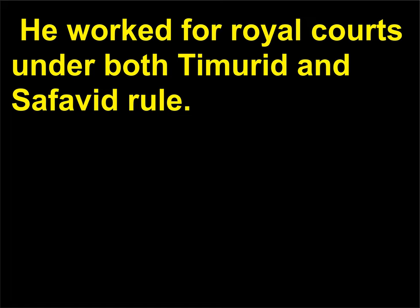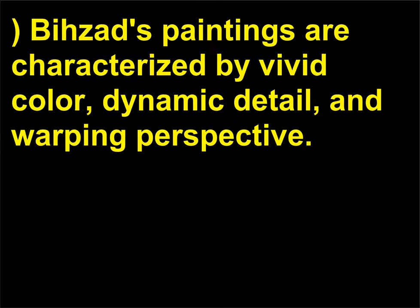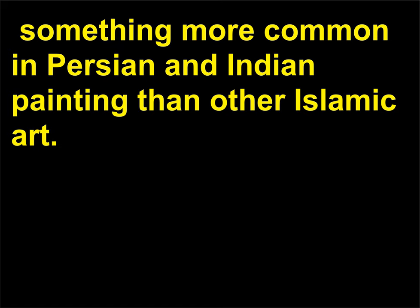The Timurid rulers descended from Genghis Khan, and were succeeded by the Safavids as rulers of Iran. Behzad's paintings are characterized by vivid color, dynamic detail, and warping perspective. His work notably includes representations of figures, something more common in Persian and Indian painting than other Islamic art.